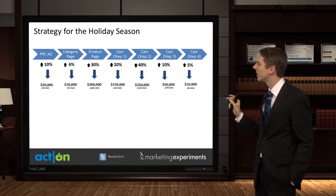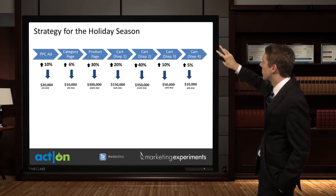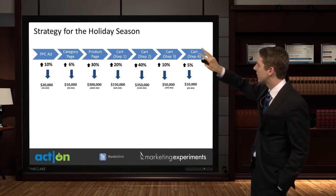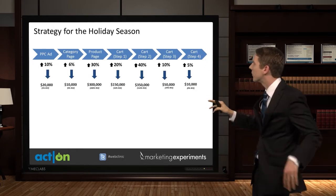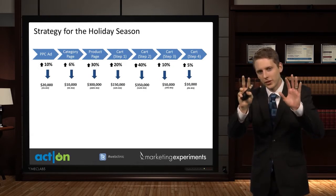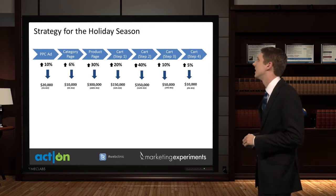You can look at this. This is a simplified chart, but essentially it's pointing out the issue here. We're identifying where in the funnel we think we can get conversion gains. You see the 10%, the 6%, the 30%. Those are all our anticipated lifts at different places in the conversion funnel. And then we translate that into revenue.